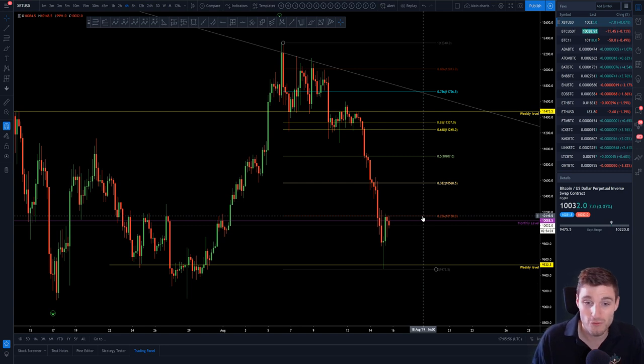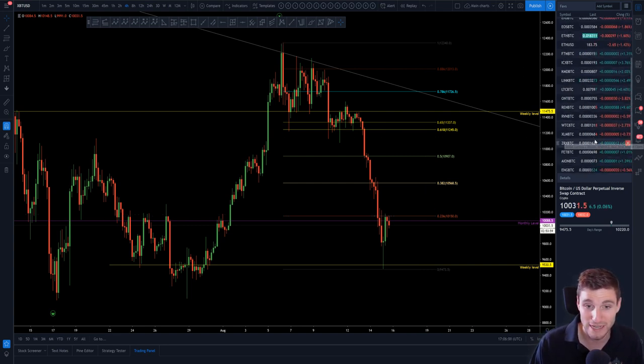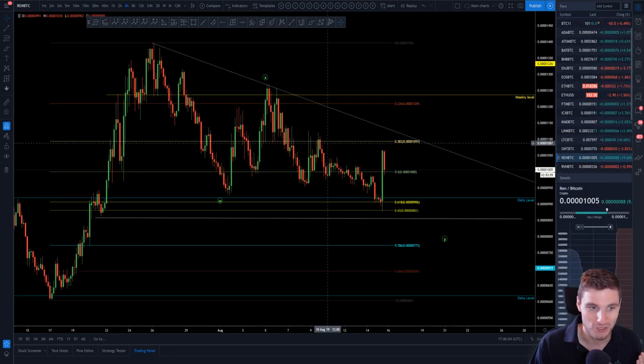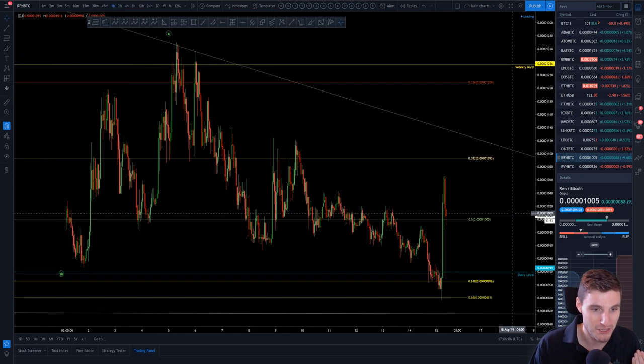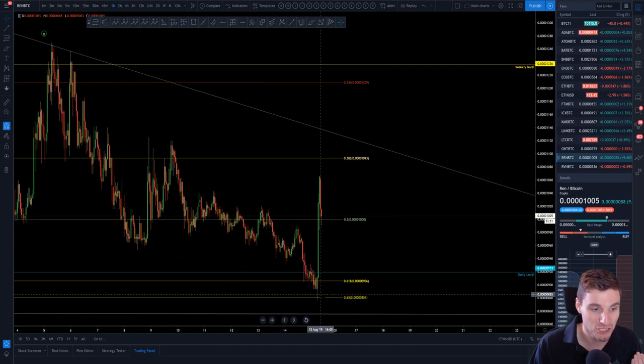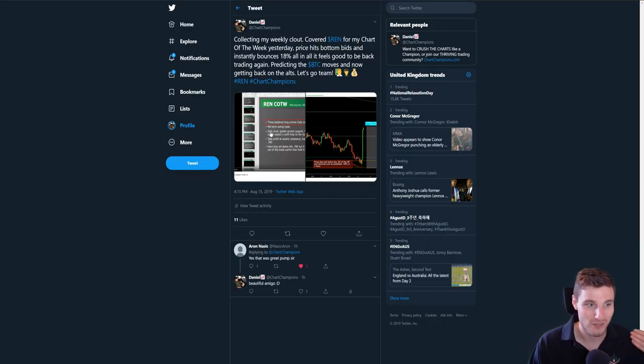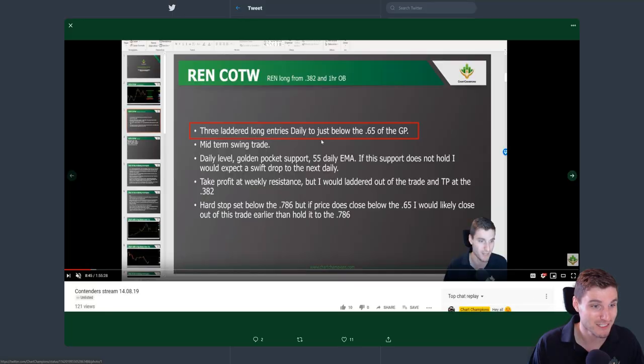Which then would hopefully give some space to some alts to move, which they have started to move generally okay today. Obviously, the number one being Ren. Oh my God, this was just like a number one call. Looking at this, the wick under the 6.5, literally the wick under the golden pocket right there. And this was one that I posted out for the contenders and champions yesterday.